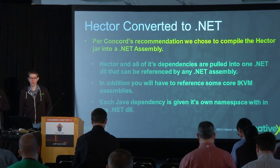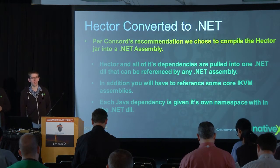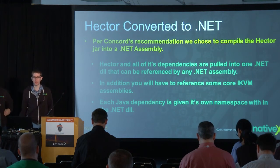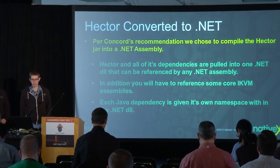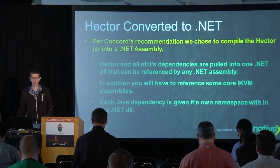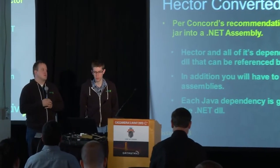So again, working with Concord, we chose their recommendation and we ported over the Hector jar into a .NET assembly. When you do that, it takes all of Hector and all of its dependencies, so any other jar files it might have referenced, and pulls them all into one single .NET DLL. And each one of those dependencies from the Java side turns into its own namespace within that assembly so that you don't get collisions within class names and method names and things of that nature. In addition, when you reference this Hector .NET assembly, you also have to reference some core IKVM assemblies so that interoperability can actually happen.